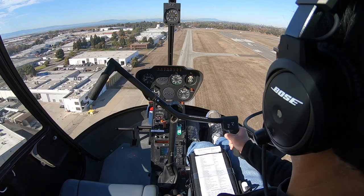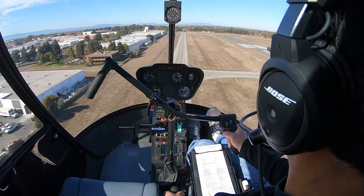November 5 Romeo Sierra, currently number 3 following a Cessna, turning a 2.5 mile left base, runway 28 left, clear for the option. Number 3 for 28 left, looking for traffic, 5 Romeo Sierra.